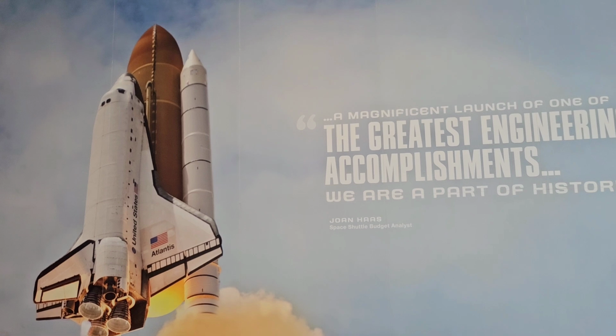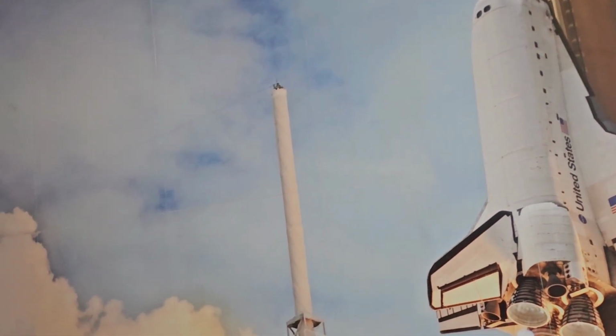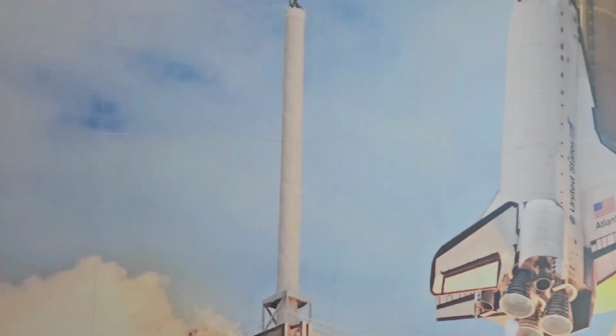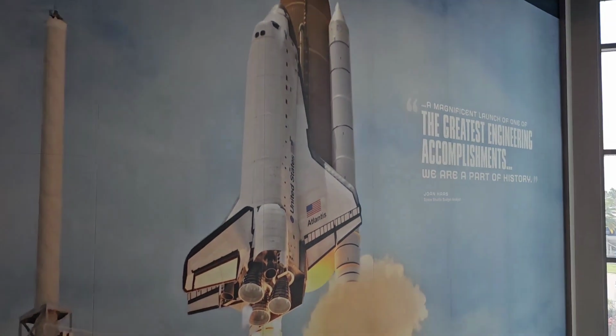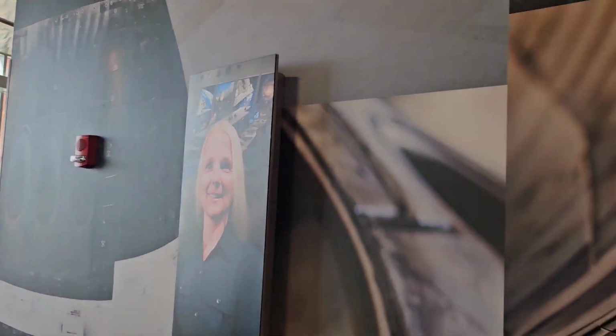So we're now inside the Atlantis building. There's a really cool mural here of the space shuttle launching. Another mural here.